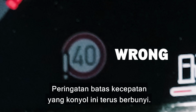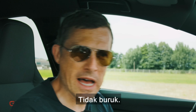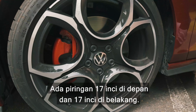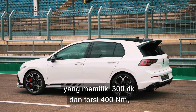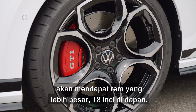Silly speed limit warning sign beeping away. Here comes the quarter mile. 13.91, it's not bad. Volkswagen has also fitted the GTI with upgraded brakes. It has 17-inch discs at the front and 17 inches at the back. If you go for the Club Sport version of this car, which actually has 300 horsepower and 400 newton meters of torque, then you get bigger brakes, 18-inch discs at the front.